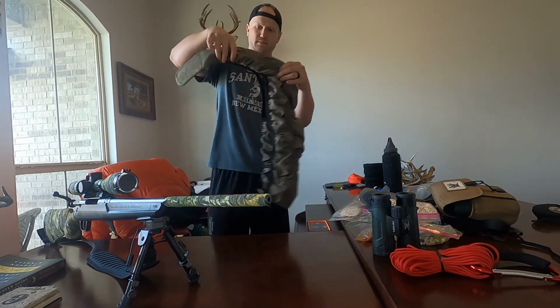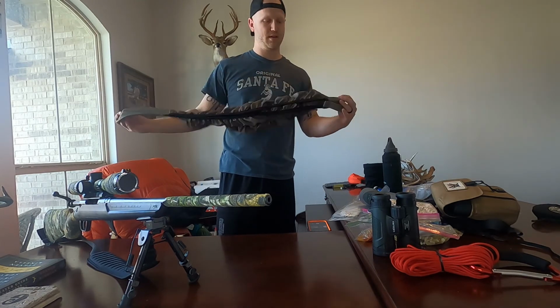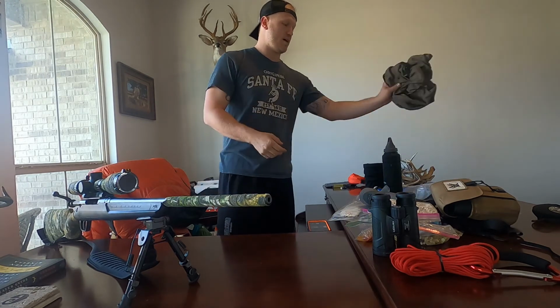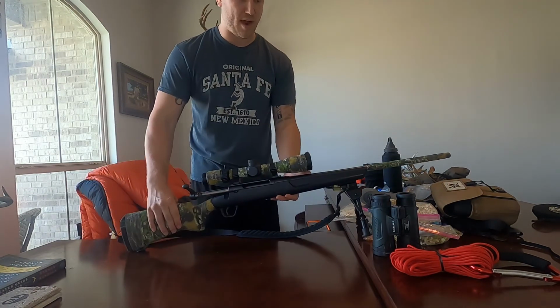So, rifle cover, this was gifted to me by a friend that I met through social media. Worked great, covered all my stuff, especially walking through all that timber that had all the snow on it. Let's see, last but not least, this is the rifle I took.